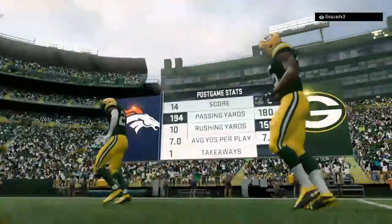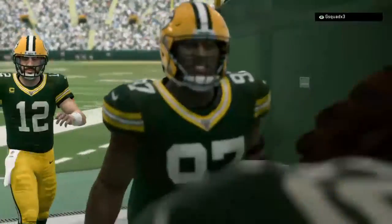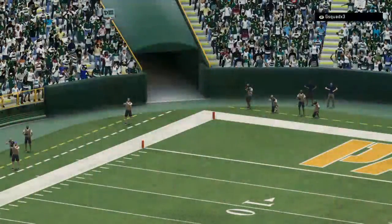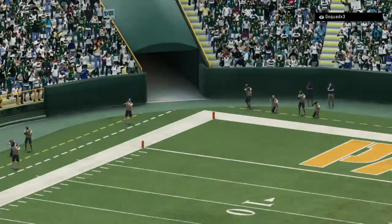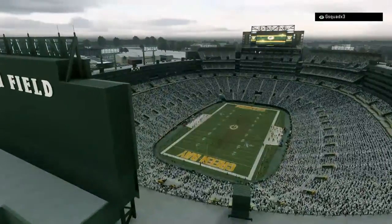So for Green Bay, it's back-to-back victories now after the Week 1 defeat as they move to 2-1. And they'll get another home date next week as the Eagles will come to town. Meanwhile, for Denver, they'll fall to 1-2. And they'll get a chance to redeem themselves at home next week.